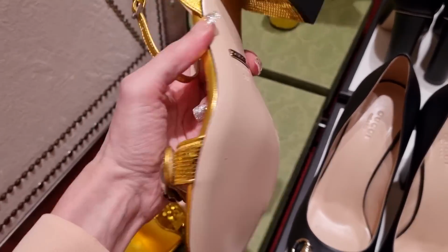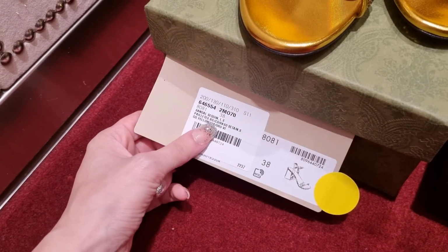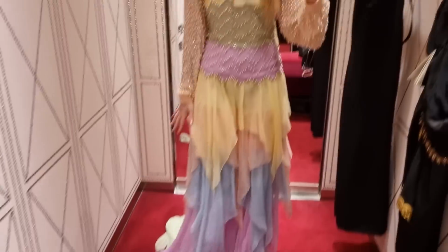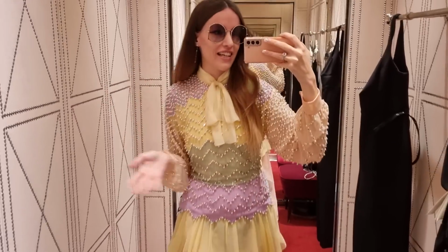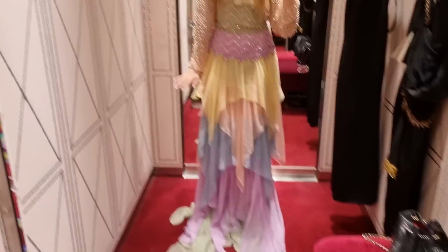I'm not the biggest fan of sequins, but it's very Gucci, right? And this one has no price, the Gucci dream. So this is actually a size 36, guys, and I fit into a Gucci size 36. I would not have thought so, because obviously Italian sizes are usually pretty small. So wow, if I was ever invited to a Gucci fashion show, this is how I would walk in there.